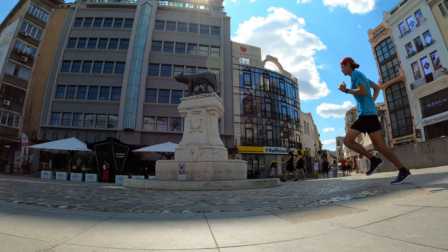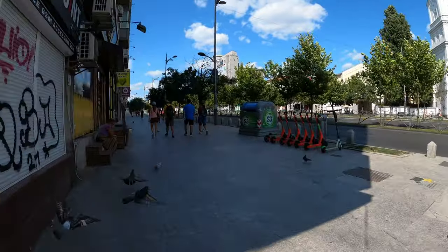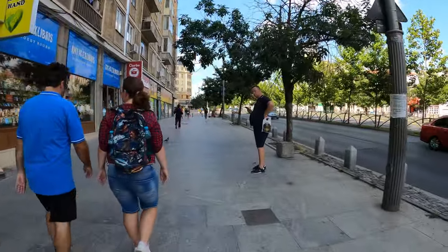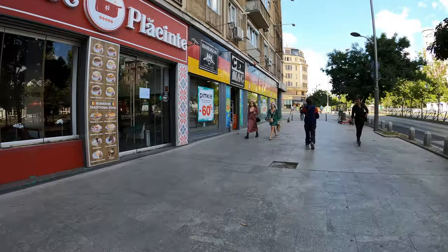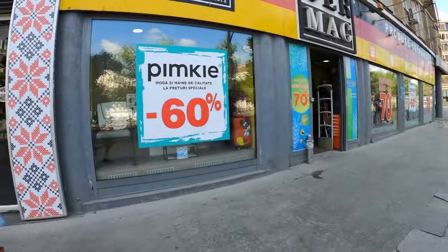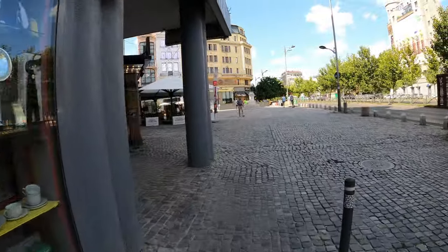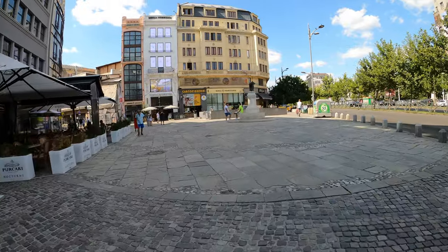The monument appeared in 1960 and was a gift from the municipality of Rome on the occasion of the 40th anniversary of the coronation of King Carol I as ruler of Romania. Before 2010, the statue of the she-wolf and her cubs was located in the Roman Square. In 2010, after many other moves around the city, following a discussion between the mayor general of the capital and the Italian ambassador, it was decided to place the statue in front of the Bucharest store, in the old center.